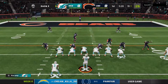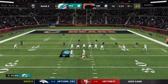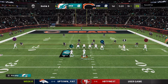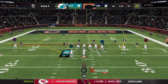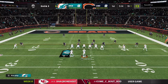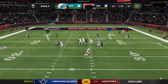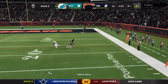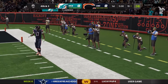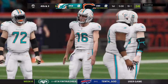The Bears bring out an extra defender in the secondary now for 3rd down. Out of the gun, it's Lawrence. And probably the wise decision there. No one open. He just throws it away. And that keeps the field goal on the table as it's 4th down.